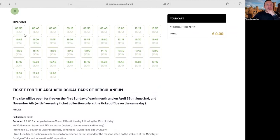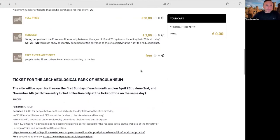We have a different time slot every 15 minutes. I have to say that in Herculaneum they are quite flexible, so they don't mind the timing. You have bought the tickets, so they let you enter even if you are delayed half an hour or 1 hour or you are earlier. And there is also a number of tickets available, but generally the site of Herculaneum doesn't get really full like Pompeii is.